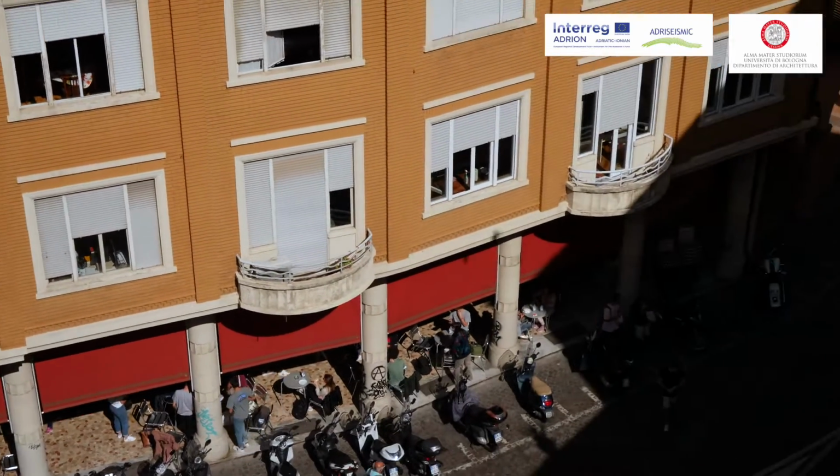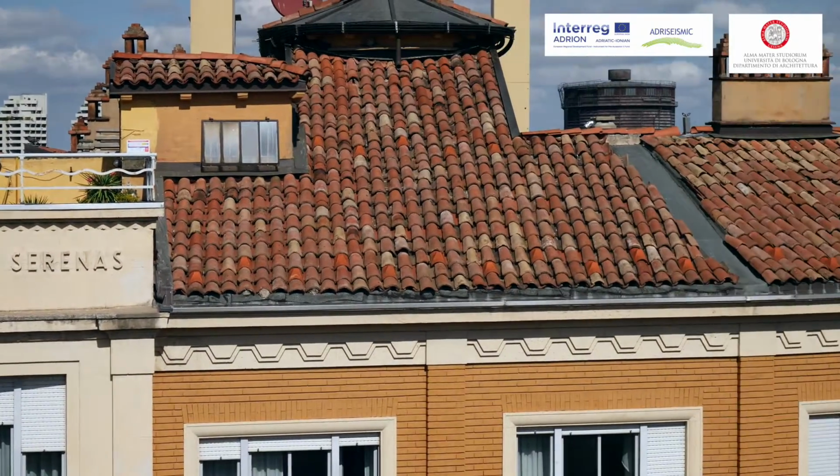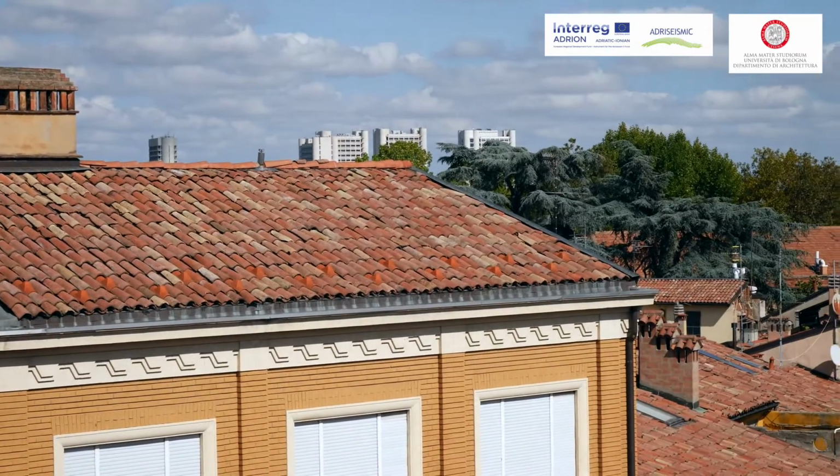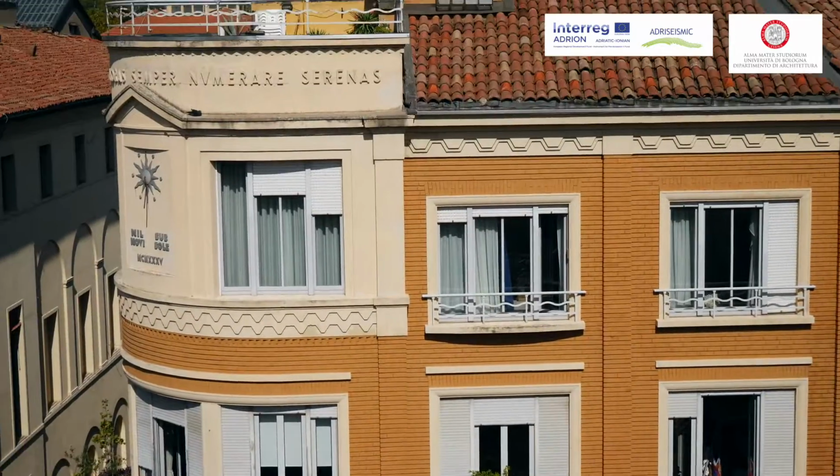It has a portico at the ground floor on the main street and a curved shape on the corner with its large openings. Actually, the building is in good condition. The assumptions on its construction were based on the construction characteristics of similar local buildings, such as buildings for residential use dated back to the 30s.